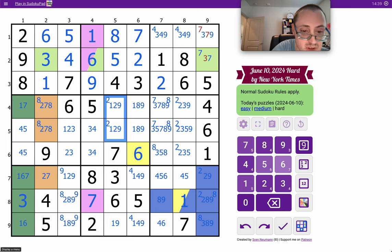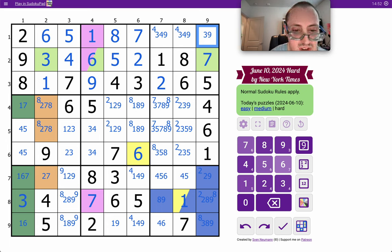3, 6. These aren't 8. It's forced to be there. That's not 7. Oh, yeah, there's all kinds of triples. If I tried to mark them all, I'd unfortunately be slowing myself down at this point. These can't be eight. And so the only place for eight in row six is that one.